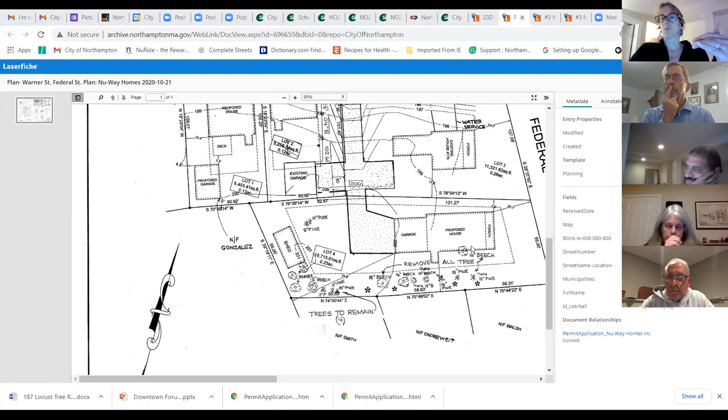And the structure could be moved closer to 170 because that's a zero lot line anyway. So it can go all the way up to this property line right here. There may still be trees that can't survive the construction of this house. So I think if the board is concerned about having additional trees planted to replace the trees that are being taken out, that makes sense. But you can't deny the construction of the single family house based on the fact that trees are coming down, because there's nothing in the zoning that says they can't remove the trees.